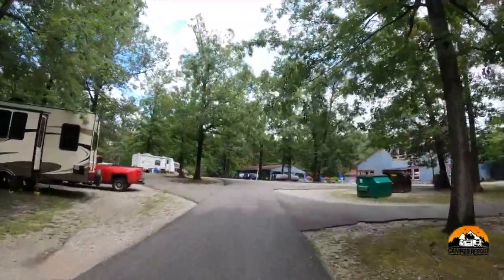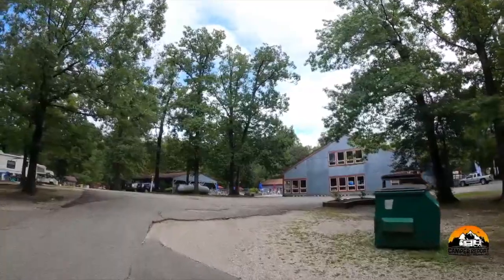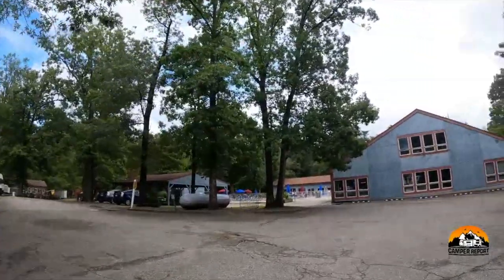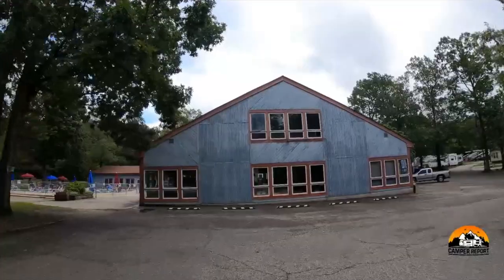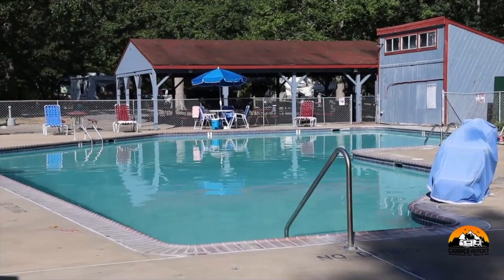Here are your 2 trash cans right by the office and the pool. So it's kind of centrally located to get to the dumpsters. And there's also a dumpster on the way out right by the dump station. So if you need to use the dump station, maybe you've pulled in off the road and you need to use it, that's where it is as well. Here's the outdoor pool, and there's an outdoor pool and then a small kiddie pool on the other side.